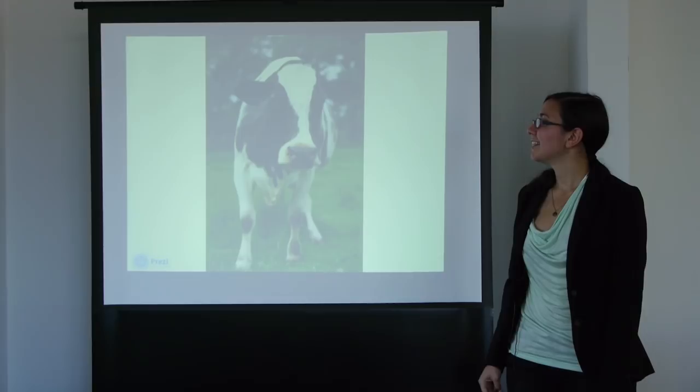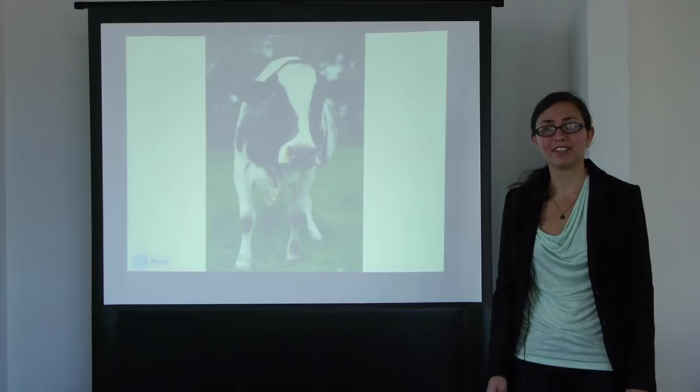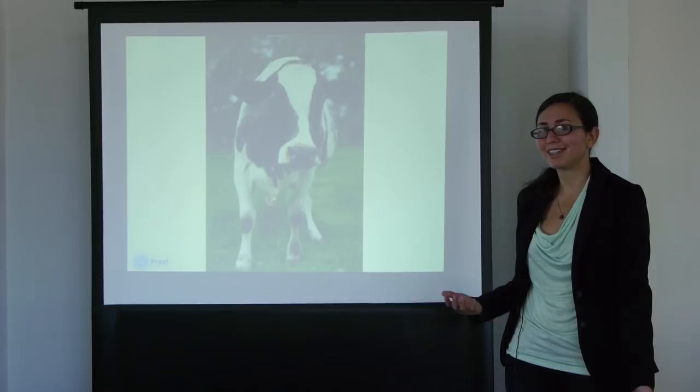Cows, like all mammals, only produce milk when they're pregnant or nursing in order to feed their offspring. Humans are the only species that consume milk after infancy, and we're definitely the only species that regularly consumes a different species' milk. It's actually a little strange when you stop and think about it.